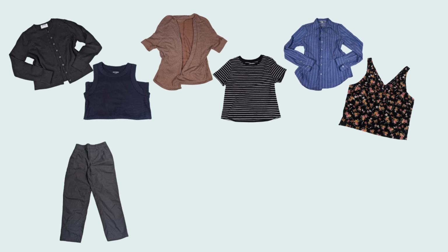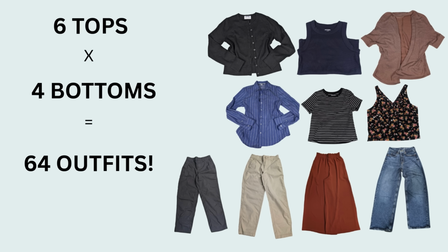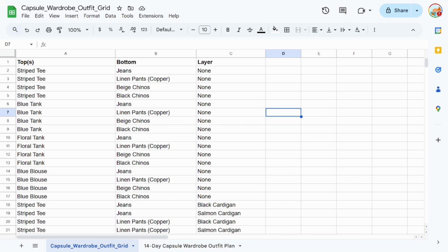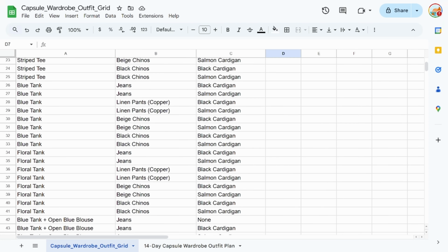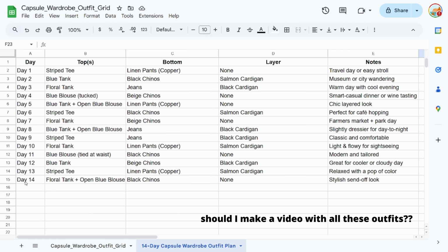I also want to show you how you could take 6 tops and 4 bottoms, so 10 pieces, to technically make 64 outfits. Now, that's going to be a lot of repeating. So at the very least, you could take this amount of clothing and make a 14-day outfit plan, and that would include 0 repeats, mixing tops, bottoms, and layers in new ways each day.